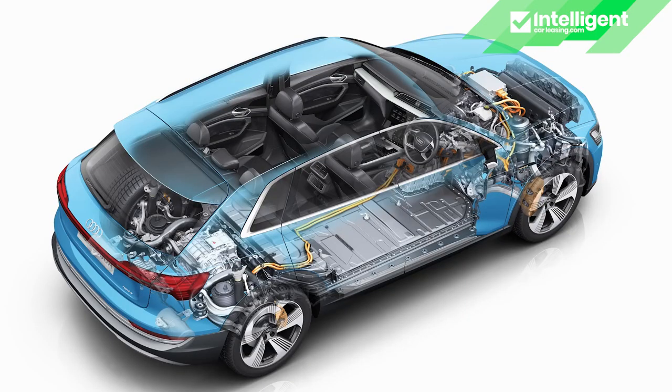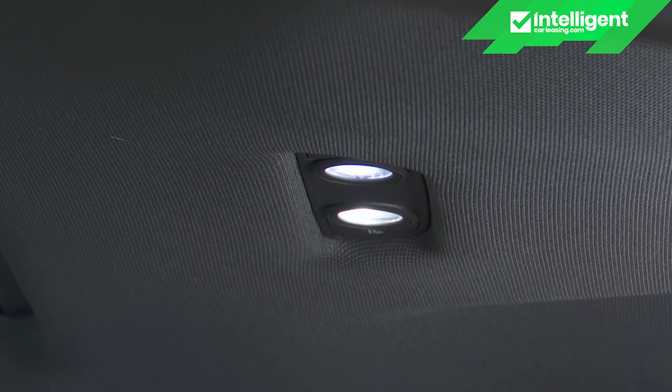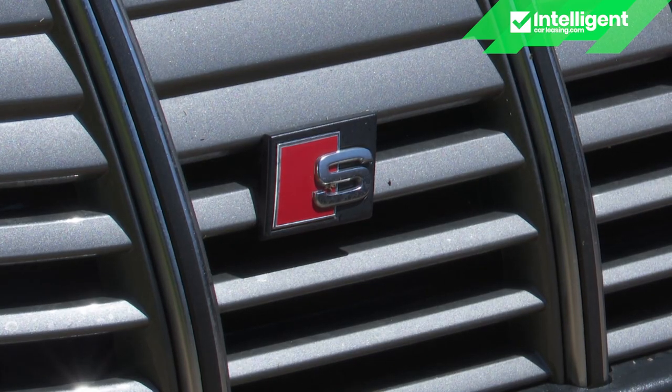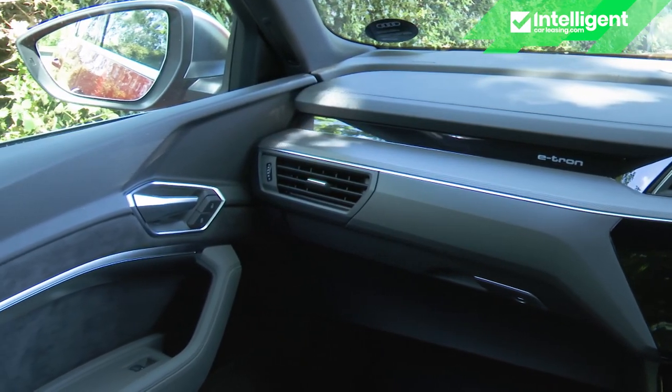And inside, it delivers a branded perforated leather steering wheel, a black cloth headliner, dark matte brushed aluminium trim, and extra leather for the dash, the door armrest, and the center console.